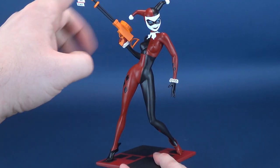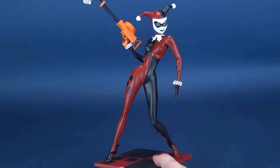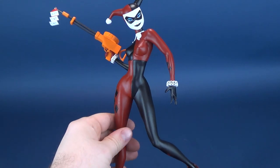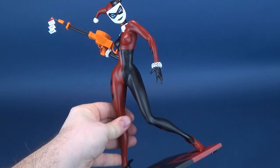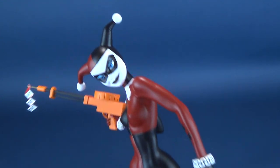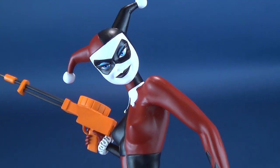Maybe this is the size of how tall a toaster oven is in your house. Maybe it's the size of a pitcher of water, if you will. It is a slightly smaller statue, but again, I really do like the design elements to it. We'll have a look at her face and we'll work our way down. The face is really nicely presented.